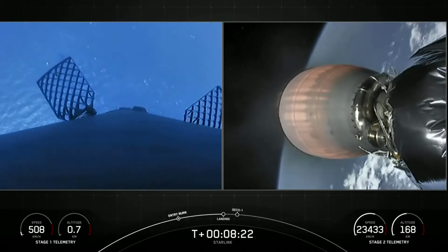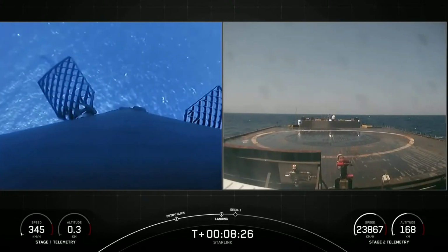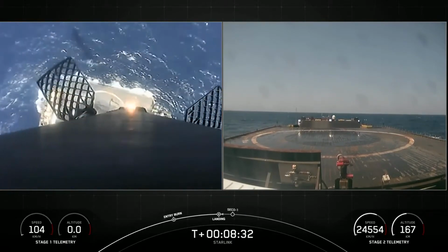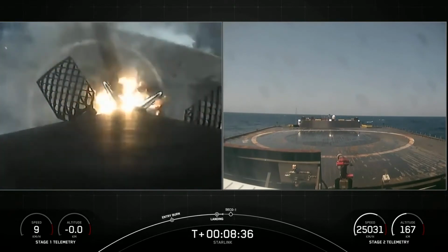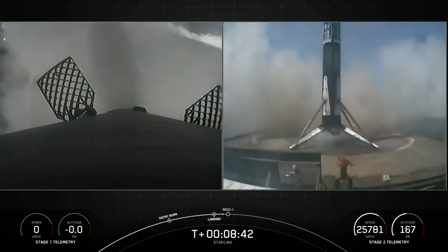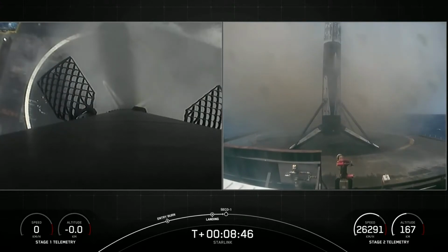This burn will last about 30 seconds. You can see it coming down towards the Atlantic Ocean there. What a beautiful view from that stage 1 camera. Stage 1 landing leg deploy. What an amazing view. Stage 1 landing confirmed.